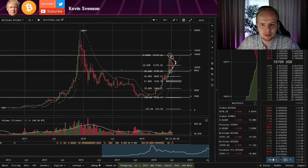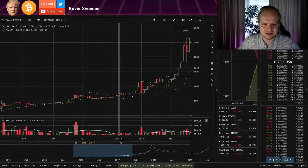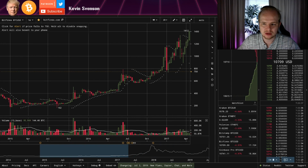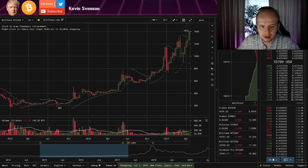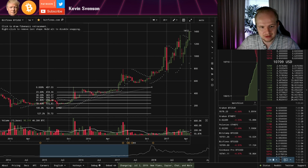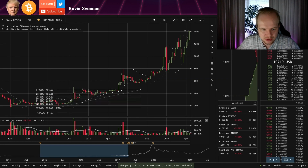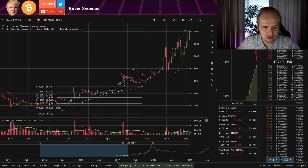Now, if we just pull back in time here and look at the previous bull run, we can see that this is a classic way for Bitcoin to form large-scale parabolic bull markets. So we're looking for a larger scale parabolic move here. And if we look at Bitcoin's history, from this swing low to this swing high, Bitcoin did come back to retest the golden retrace.